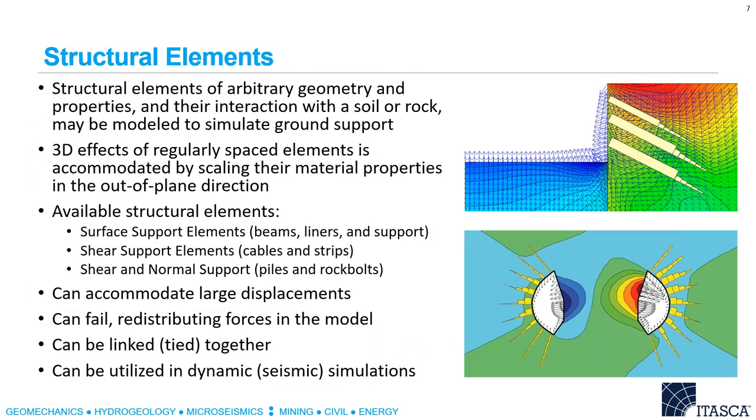These are the structural elements that are available in FLAC. We have surface support elements like beams, liners. We have shear support elements to model things like cables and strips. And then we have shear and normal support for things like piles, which also have bending resistance.